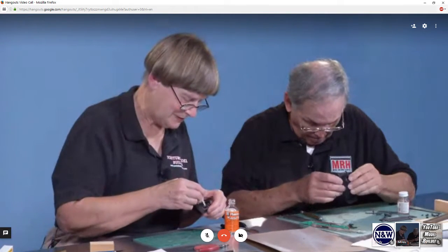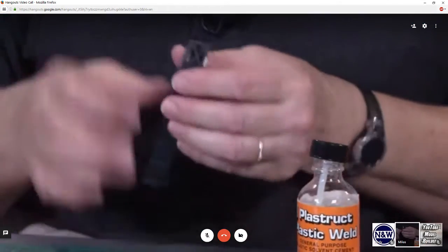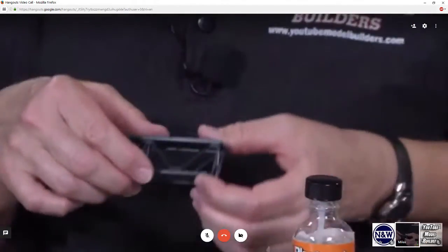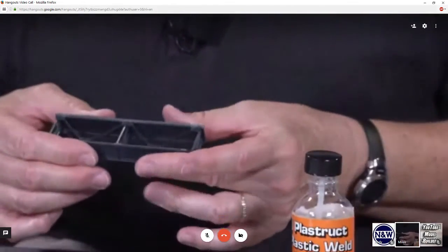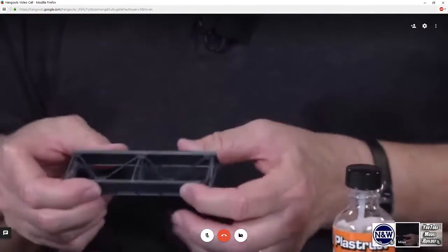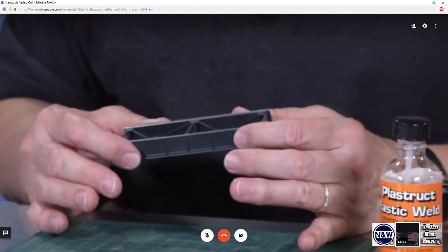Yeah, you're right. Not instantaneous on the glue. This is not super glue. You can see I'm kind of slopping this glue on, and that's one reason for painting it after the fact. You're bound to get some marks from the glue. If you're really not careful, you're liable to get some fingerprints and things on it. And so that's one reason that it's really nice to wait and paint it after the fact rather than doing it right away.